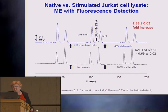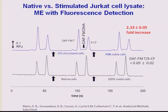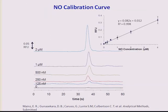So here's the, let's see, does it have a concentration here? Sorry. So the ratio here was about 0.69 plus or minus 0.02, and there was about a 2.3-fold increase in the amount of nitric oxide that was produced.